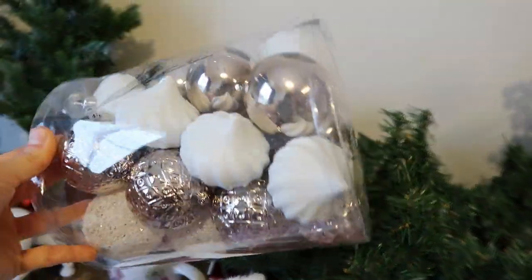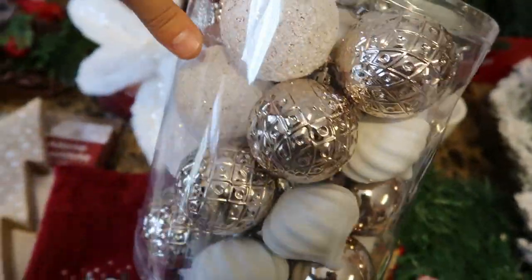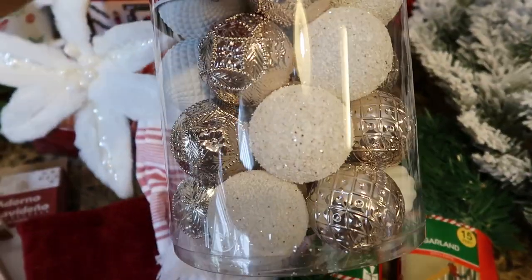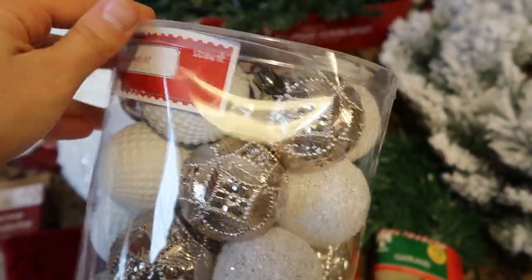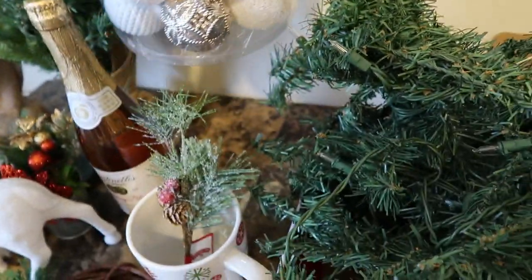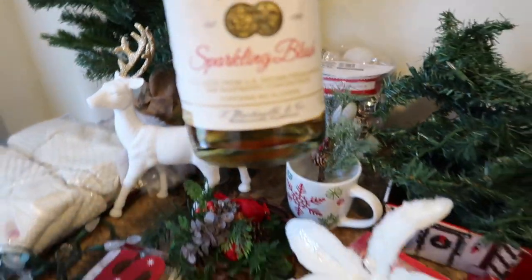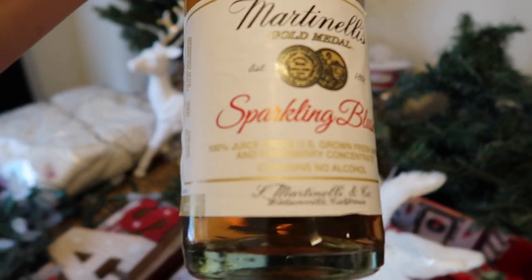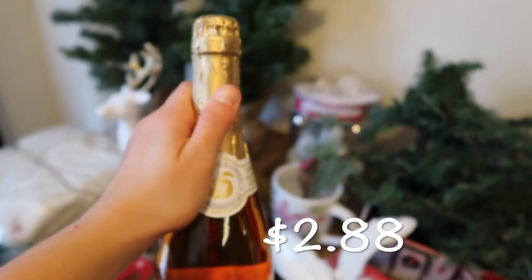Moving on to these. I absolutely love how these look. It's such a light color gold, which I really like, and I like the different shapes. This was only $4.99 at Walmart. And if we need more, I can get another box, but for now I just got one. You can also just put it in a bowl as decor. You don't necessarily have to put it on a Christmas tree. And then here, this sounded really good: raspberry and fresh apples. And it just looks really pretty too. So I'm going to display this and then drink it later on.